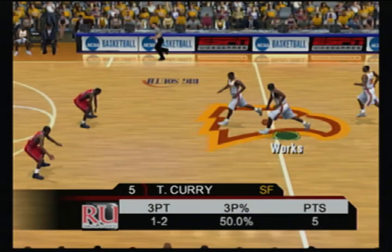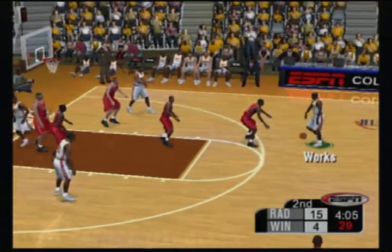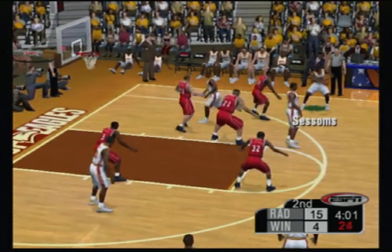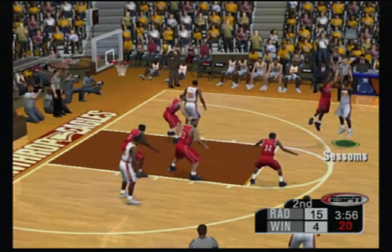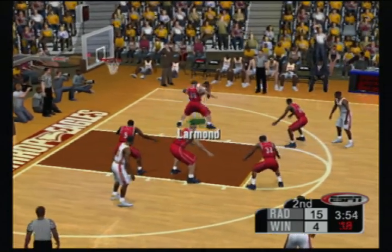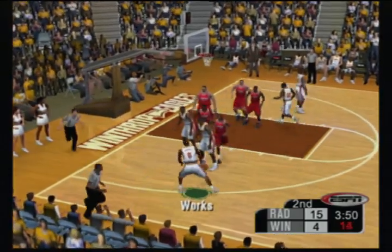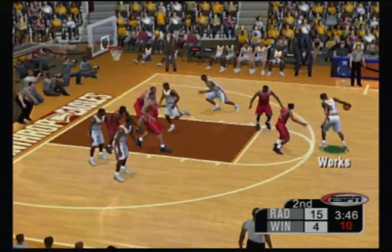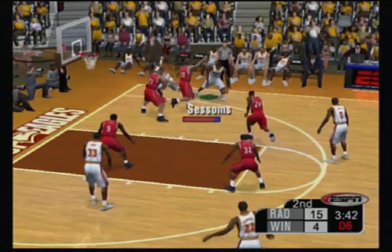Here's a guy who's able to make a really smart play. He gets the ball inside, the defense collapses, and then he spots the open man on the perimeter and delivers a perfect pass. That's gorgeous. Works up top. Clock down to six.